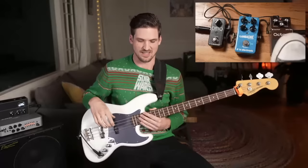I see someone saying louder. Anybody else think the bass needs to be louder? The bass always needs to be louder.